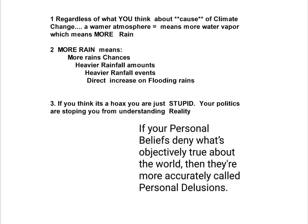So regardless of what you think the cause of climate change is, there are people out there who have this crazy theory proposed by Joe Bastardi, who says that the warming of the ocean is caused by volcanoes. That's nonsense. But if you want to believe that, fine. It doesn't make a difference what you think the cause is. A warmer atmosphere means more water vapor, which means more rain can fall. What does more rain mean? More rain chances, heavier rainfall amounts, heavier rainfall events, and a direct increase in flooding events.